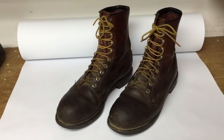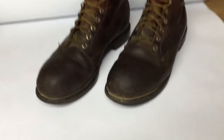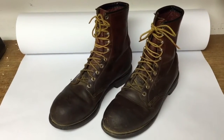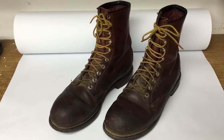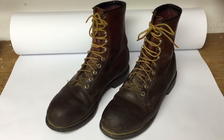This is a pair of vintage Red Wing steel toe boots. Got them at a garage sale for $3 because they're so beat up. Well, they just sold to a costume department in Pittsburgh for $80.